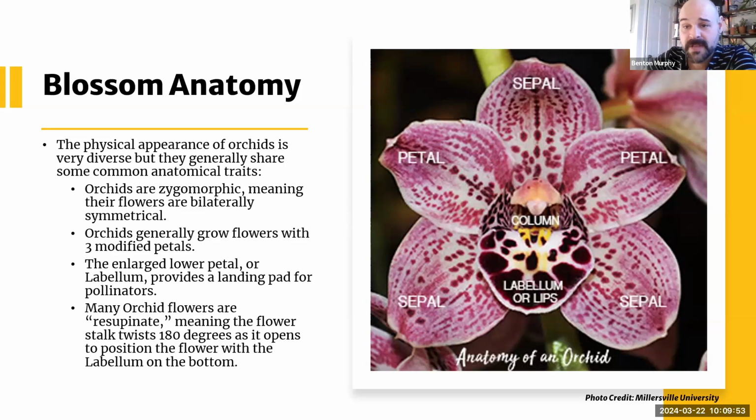Orchids generally grow flowers with 3 sepals and 3 petals. They're highly modified, so that labellum that you see in the example is actually their third petal that has been modified as a landing platform for pollinators to help in the reproductive process. Blossoms are also interesting if you watch them as they develop as buds on a flower stalk developing into the full flower. They will actually twist 180 degrees. It's called resupination. And this is to allow the flower to position itself so that those pollinators can land on that labellum on the bottom of the flower.